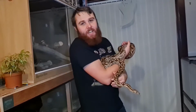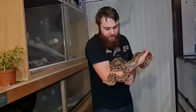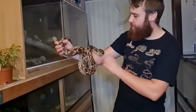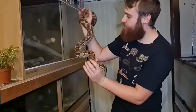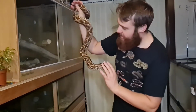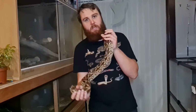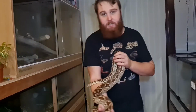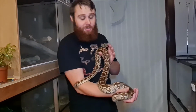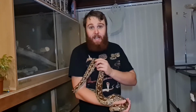And this is his girlfriend. This is our Lilith. She's doing really well. Look at the difference in pattern though. Look how much lighter she is and how much more detail there is in her pattern. She's an absolutely stunning version of a Dumeril's boa. She's going to produce some pretty babies for us in the future, I think, with handsome man Roland. Sir Roland.